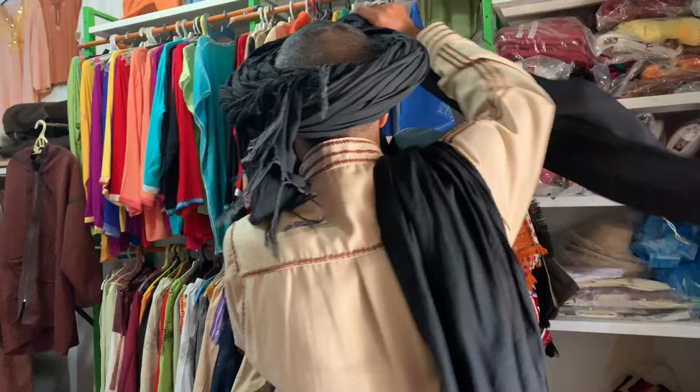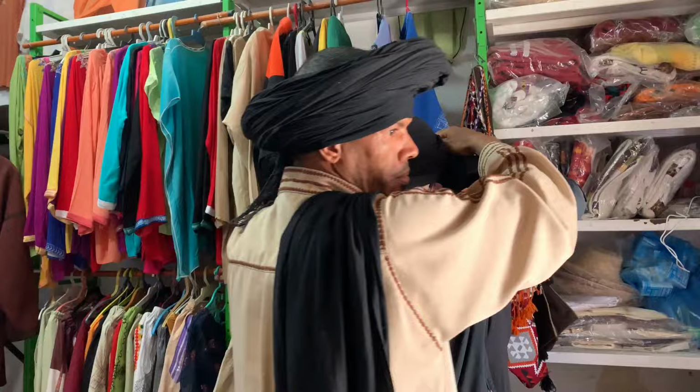Here, Mike gets dressed in the traditional turban of the Sahara called a tejel must, which prevents the windborne sand getting into your eyes. Look at you, stylish.